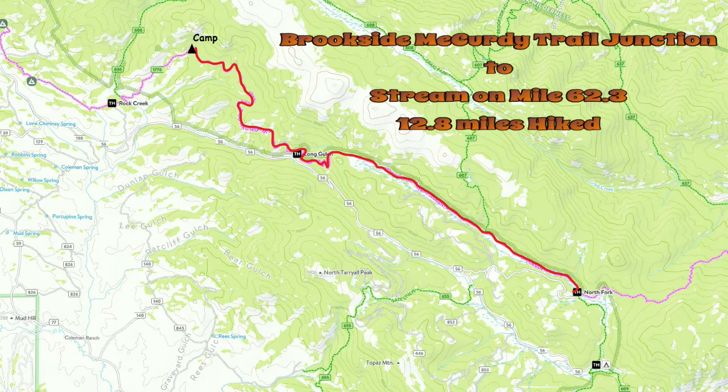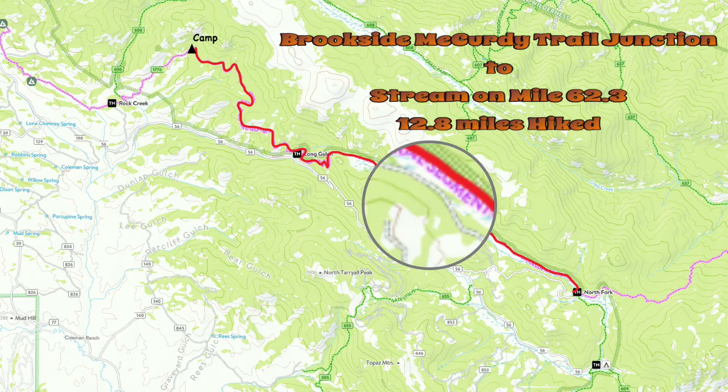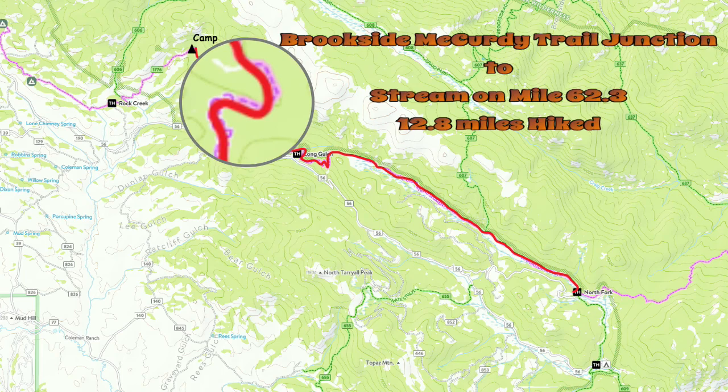We started at the North Fork Trailhead, went upstream along the valley, nice and flat, over the hill to Long Gulch Trailhead, which was the end of the section. And then we finally arrived at the stream crossing at mile 62.3.